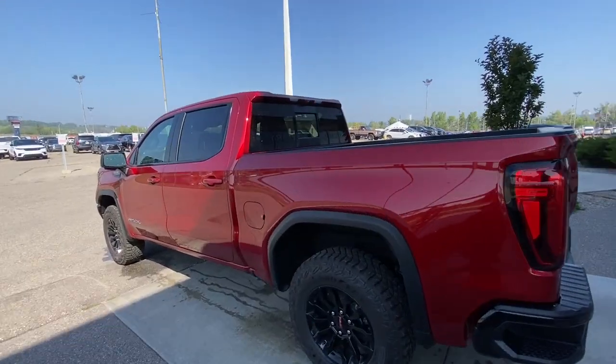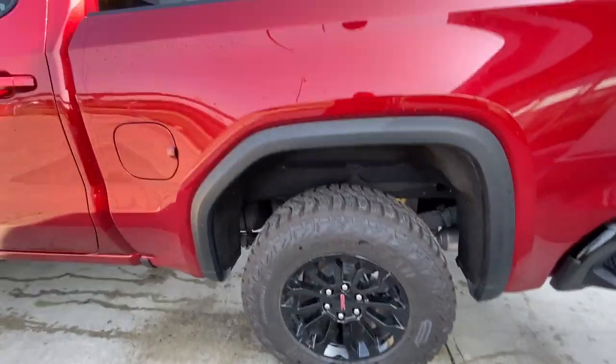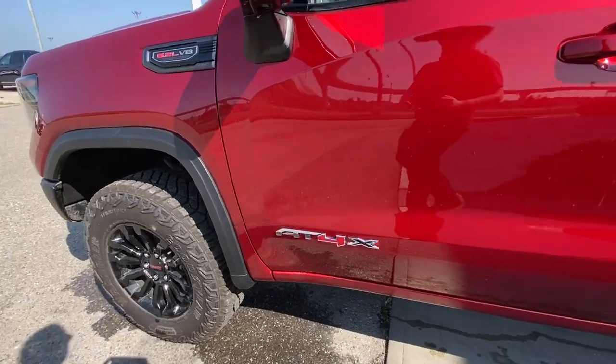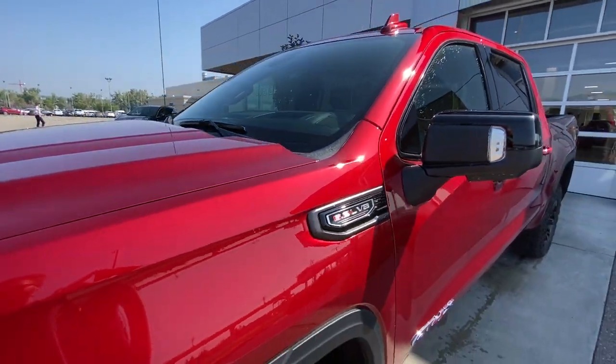Taking a look at the exterior of the AT4X, starting off with the 18-inch wheels paired up with Goodyear Wrangler tires. Moving right along, we have paint-matched door handles, AT4X badges on the doors, blacked out mirrors with LEDs, 6.2-liter V8 plaques on the fenders.